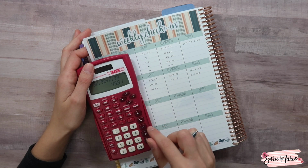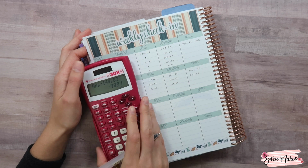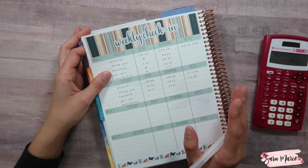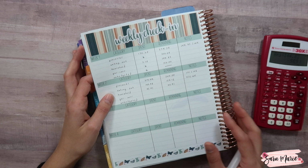Last time we checked in, we had $144.82, which means that we have $98.91 remaining. Besides fabric softener, I think that's really the only thing that we're going to need. I think we're good on pretty much everything else. So we should have a decent amount of that left at the end of the month.